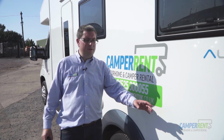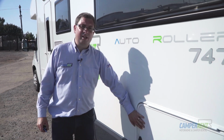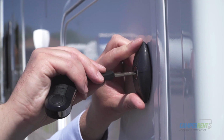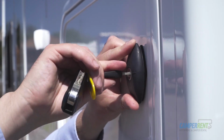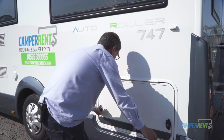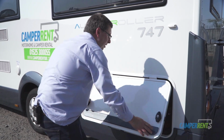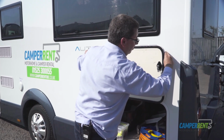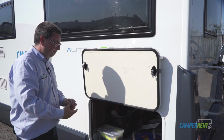As we move to the rear of the vehicle, we come to the first entrance of your garage area. Again, using your habitation key, turn the key in the locks and the handles will pop out. Once they've popped out, simply turn the handles. They will unsuction from the side of the vehicle and you will be able to hook the garage area up using the handy stay there.